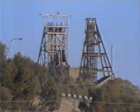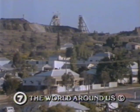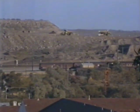If ever a town could be called a one-industry town, this is it. The mines are its lifeblood, and although tourism does flow from them, there'd be nothing without the industry which gouges and blasts 2.5 million tons of ore from the ground here annually.